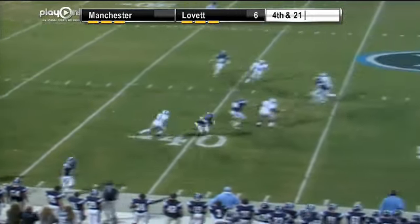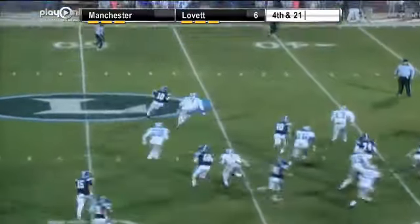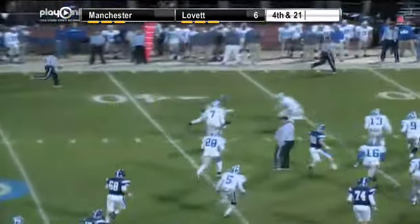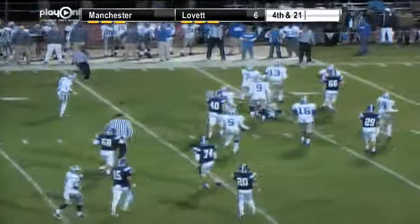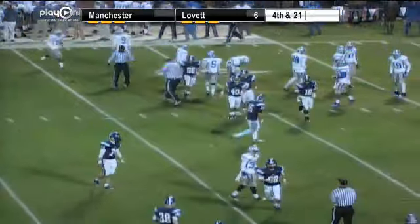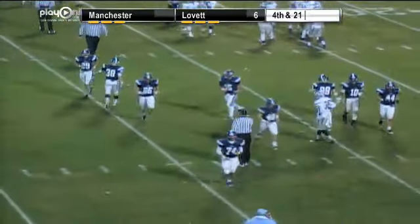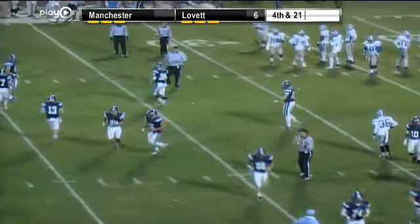Haley makes one man miss, then cuts back up the middle of the 45, 50. Back towards the middle of the field again. Picks up the afterburners there as he cuts up to the 40. Makes another tackler miss and darts forward inside the 35 to the 34-yard line where Lovett will take over after a very nice return from Haley.